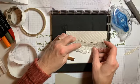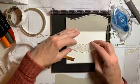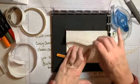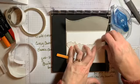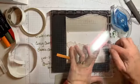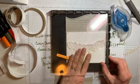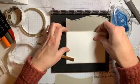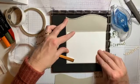All right, so this is getting it about where it needs to go. And then I'm going to lift this up and twist that. Now let's just close this up and see. Yeah, that's exactly where I want it. So now we're gonna just hold our finger there and shut this. And that is gonna trap our stamp. We already know that it's right where it needs to be. Okay. All right. Now, we get our piece lined up. Make sure this is lined up and this is lined up.